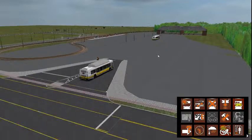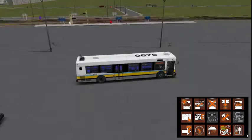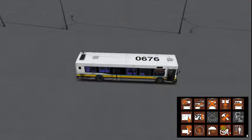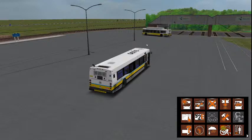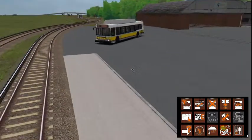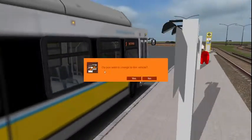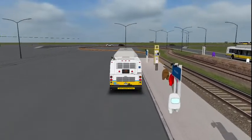Let's see. I need to inspect the blue line. Yeah, after the blue line, I'm going to do some bus driving. And what I'm going to show you, I'm going to leave this bus there. I'm not going to GTA the bus from its route, I'm going to drive it down. Let's see what we're going to do. 29, no, I want the 28. You know what? My map, my choice.